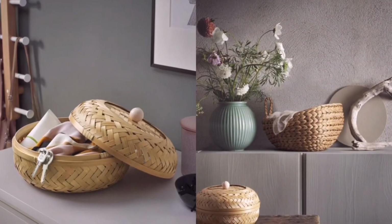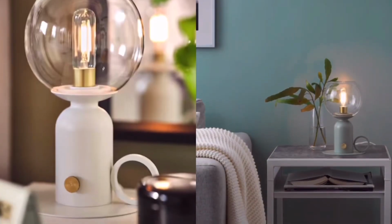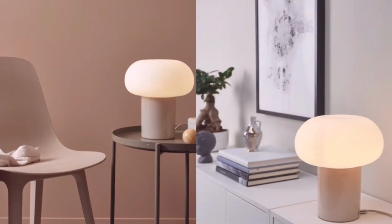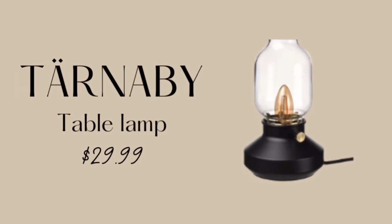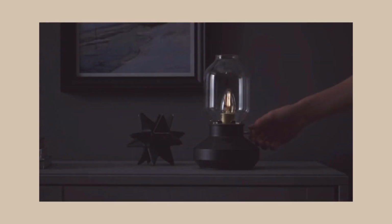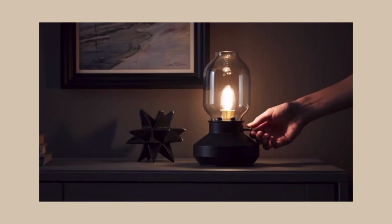In today's video, we're diving into some of IKEA's most stylish and functional products. First up on our list is the TÄRNABY table lamp, a charming piece that channels a nostalgic, vintage vibe with its design inspired by traditional oil lamps.